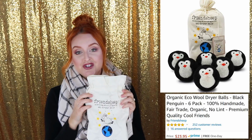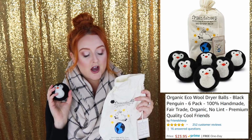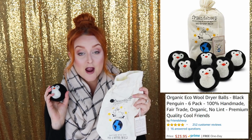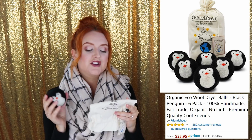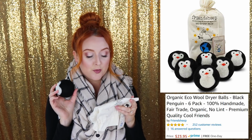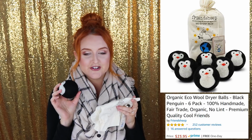They're called Friend Sheep. Get it? Like sheep's wool, Friend Sheep. Friend Sheep all natural fabric softener dryer balls. 100% eco-friendly, 100% reusable, 100% safe, 100% biodegradable, chemical-free, hypoallergenic, 100% pure New Zealand wool, and they're handmade. Let me tell you about this. Each ball lasts up to 1,000 loads, saves time, energy, and money. Handcrafted with 100% pure New Zealand wool by artisans in Kathmandu, Nepal for fair wages and ethical working conditions. Booyah, and you're doing something nice because you're buying from a good company.